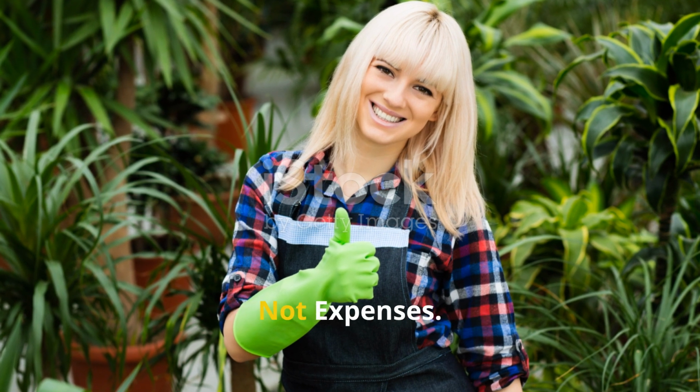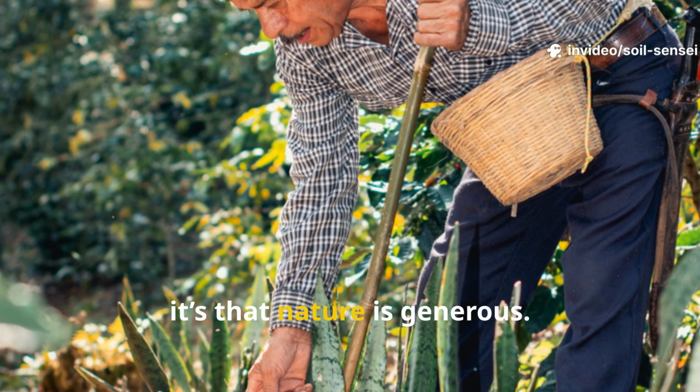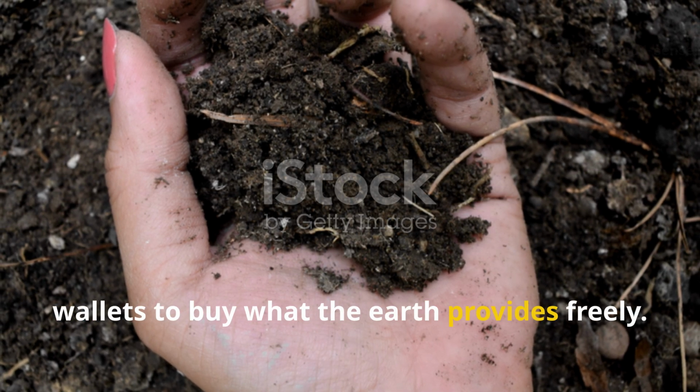Final thoughts: build soil, not expenses. Friends, if there's one lesson gardening has taught me, it's that nature is generous. We don't need to keep draining our wallets to buy what the earth provides freely.